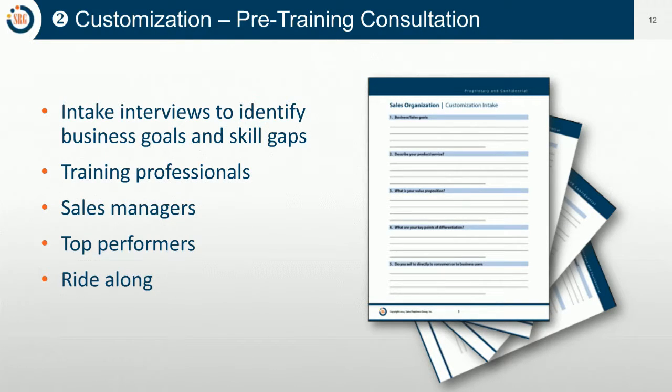And one of the best ways we found is intake interviews, and those could occur at a number of different levels. Maybe some intake interviews that would include senior executives. What are the business goals? Maybe some interviews with training professionals and frontline managers to really understand what the skill gaps are. Even talking to top performers or going on ride-alongs and listening in on calls, but really having enough information to understand the day in the life of the sales professional, what the goals of the program are, and what behaviors are going to change as a result of that program.